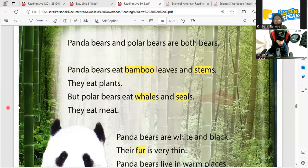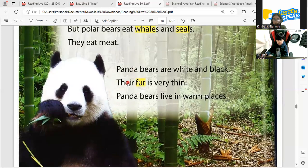That's an amazing reading. How about here? It's not panda, it's meat. Yes. How about here? Let's read. Panda bears are white and black. Look at the color. It's white and black. Their fur is very thin. Panda bears live in warm places. So remember, they only have very thin fur. They have very thin fur because they live in warm places.